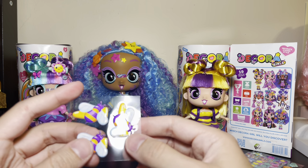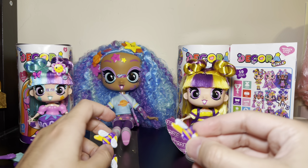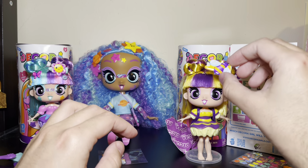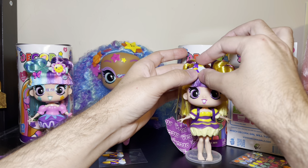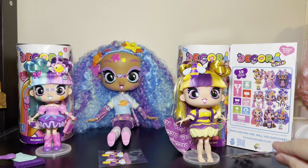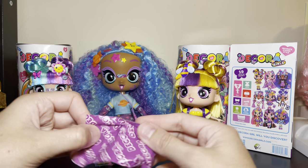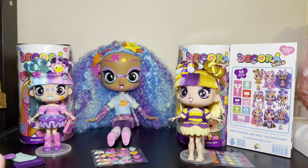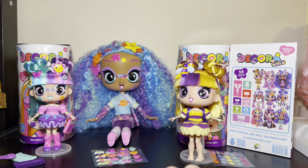I just kind of like to freestyle it. You could copy how they did it there, but I'm going to freestyle and do like... let's do it on this side this time. Okay. And then more puffy stickers. Let's do... Oh, I don't have her shoes open. I'm starting the stickers and I'm like, she looks like she's missing something. The shoes. Okay. There they are.